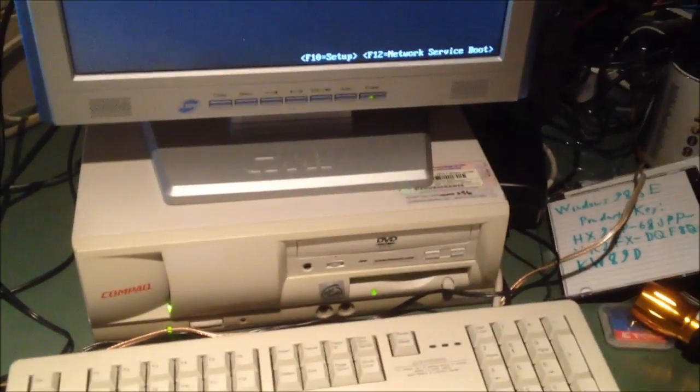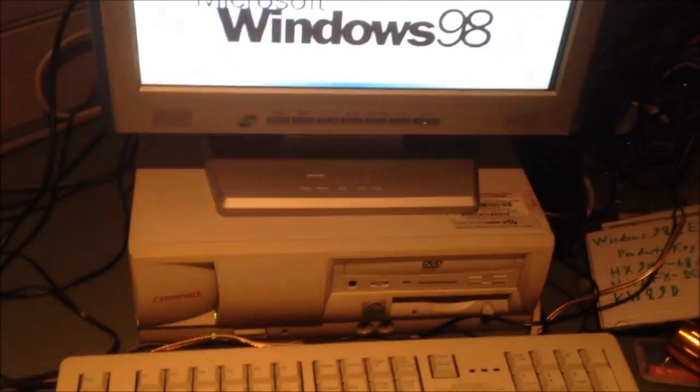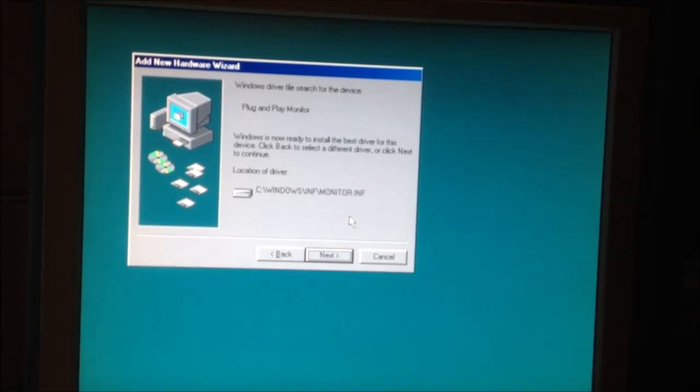It's all running very well. I have the 98 CD in the drive still for whatever reason. Well, let's boot it up. 98, man. That's how it's done. Hey, it found my monitor. Boot, boot, boot, my friend.